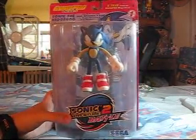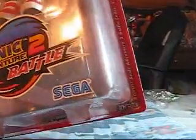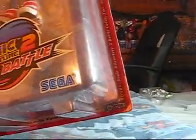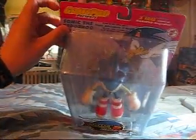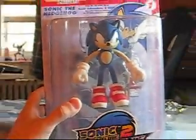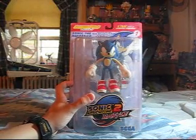And for a while, I wasn't quite sure if I was going to include this because, technically speaking, these figures, produced by a company called Joyride Studios, there's the logo right there, were not actually available in store retail. They were advertised in gaming magazines like GamePro, as you can see right up there on the top. And you had to order them online. I think their price was $25? Not completely sure.